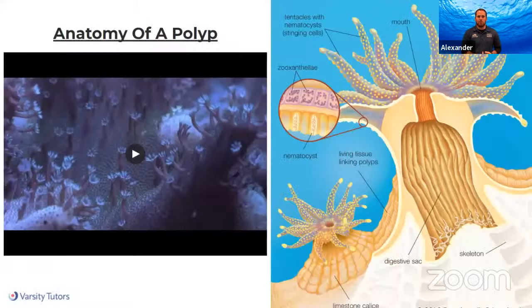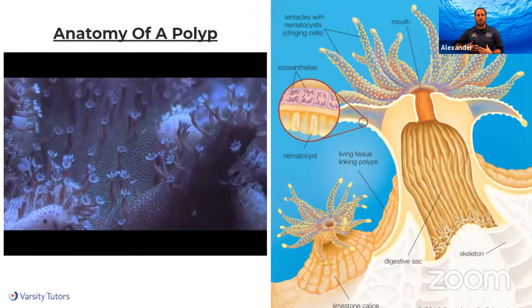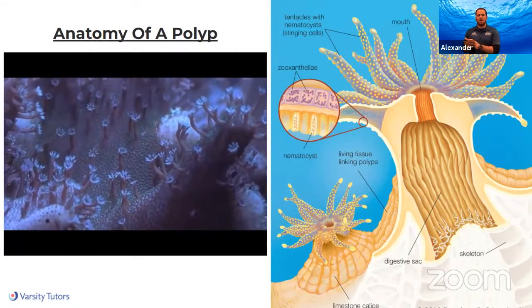Now that we know a little more about where you're going to find them and how they form, we're going to move into the anatomy of the polyp. Again, remember, because they are animals, these polyps are that little organism. There's a video on the side of one of our corals here at Wonders of Wildlife in our live coral exhibit. It's going to show you how close up some of those polyps form. They're going to be inside that coral structure.